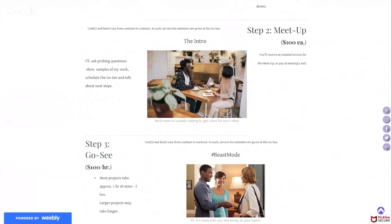Not only that, but the meetup, which is right here, by the way, if y'all can't see, is also a chance for me to know your personality and how you work. If you're trying to snap me through it and speed me through and you just want it done, well, that's not how interior decorating works. It's not fast. It's not like you see on TV at all. It is a very personal, tailored situation. And you're trusting me, or we're trying to see if we can trust each other. You're trusting me to do the job that you paid me for the way you want it done.